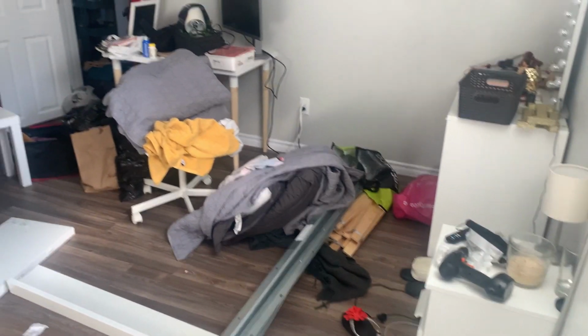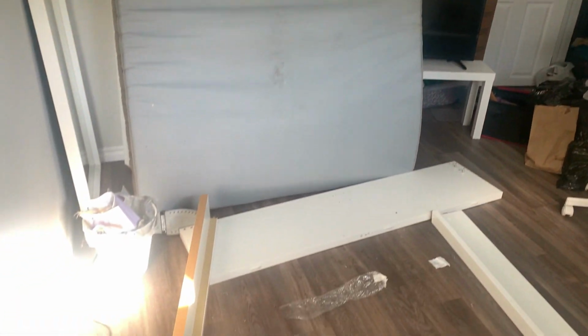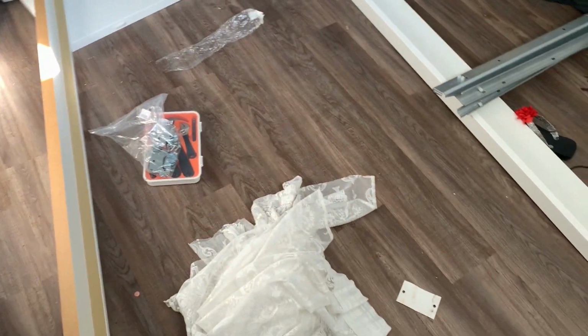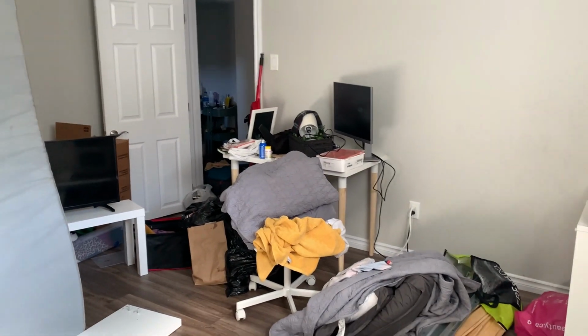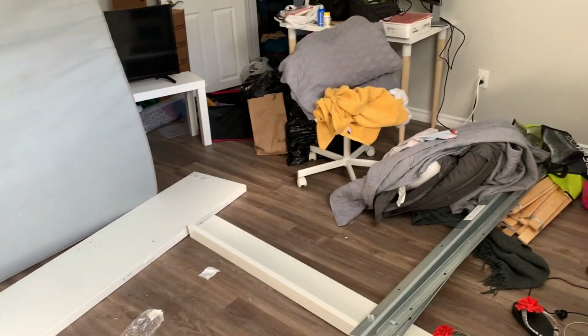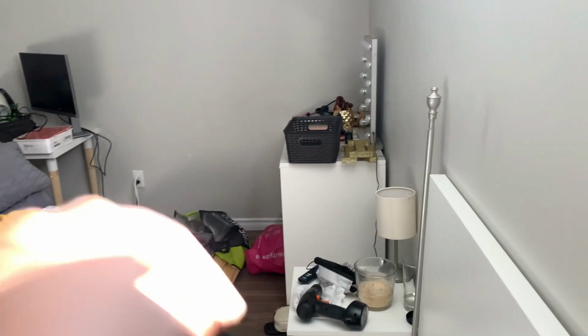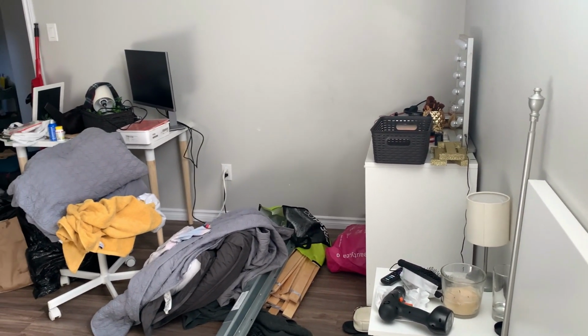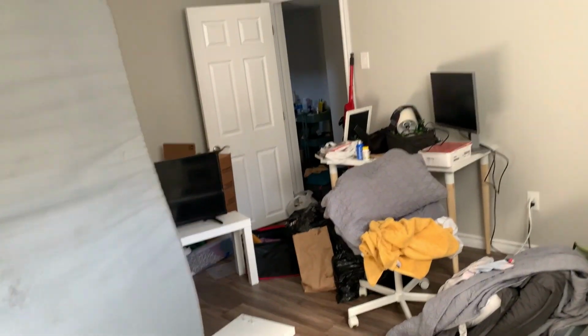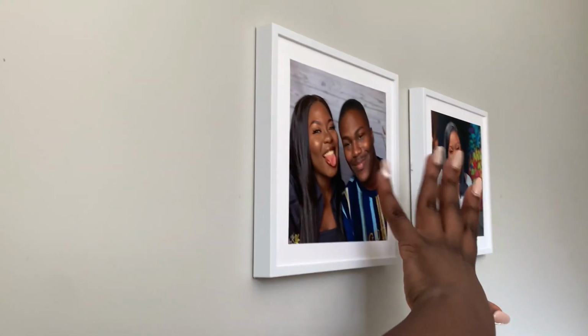Look at the disaster that's going on here. Just look at this. Such a mess. I actually hate moving. Anyway, I'm moving out my bed today, and the mattress and my table. Those are going out today. I'll leave my work stuff because I might still work from here. Literally taking everything. Look at my pictures.